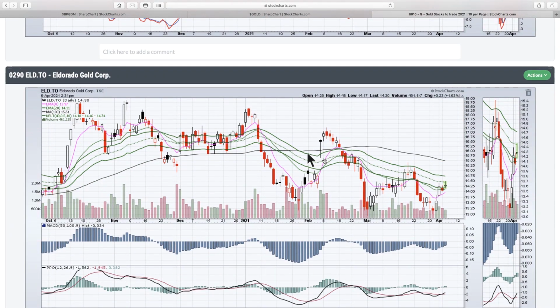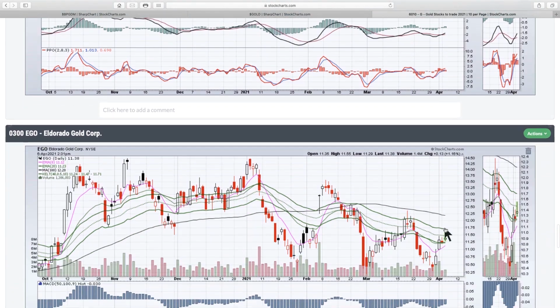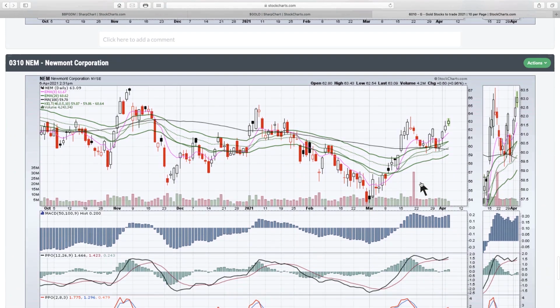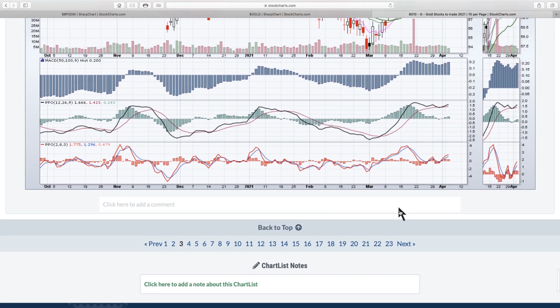El Dorado still downtrending here, maybe a little early, but at least you can see the histograms getting less negative on momentum every time. So that's nice. El Dorado Gold, I don't like the chart. I'd probably avoid that. Newmont Mining trying to break out to new multi-month highs. If it got up a little bit here, it's going to be at 2 month highs, and a little bit more, another $1 or $2, it's going to be at 4 month highs. So looks to me like it's starting to turn around, and this histogram here is showing that it's starting to get more momentum than it's had in a long period of time.